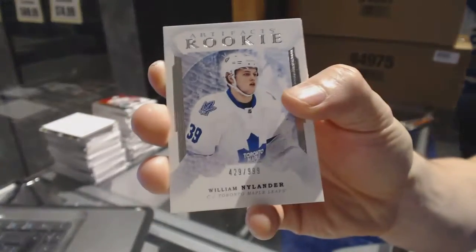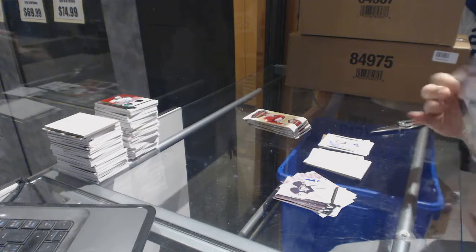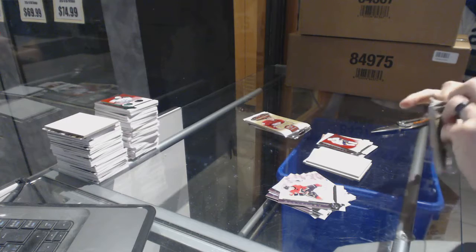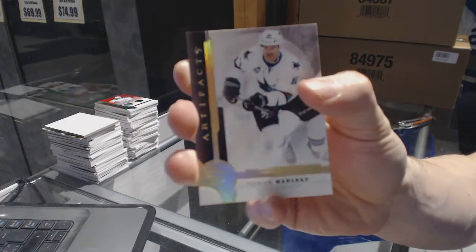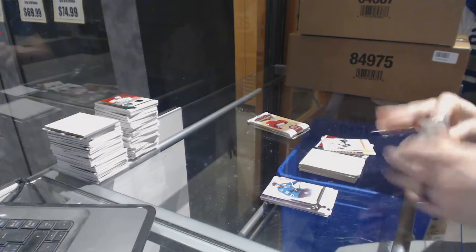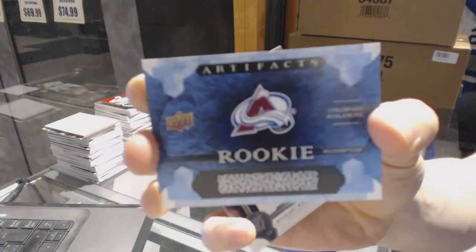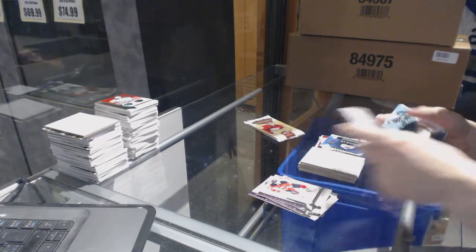Rookie number to 999 for the Toronto Maple Leafs, William Nylander. Star number to 499 for the Nashville Predators, Filip Forsberg. Gold parallel number 13/25 for the San Jose Sharks, Patrick Marleau. Rookie redemption for the Colorado Avalanche. I always forget who theirs is, but there you go, Colorado. I've had to be reminded so many times, I think I'd remember by now.